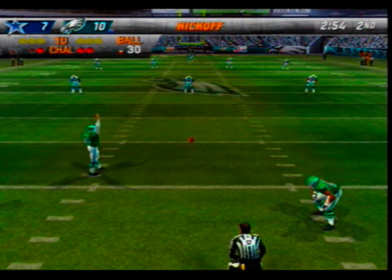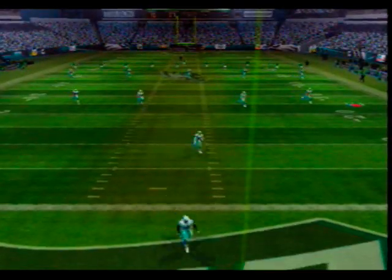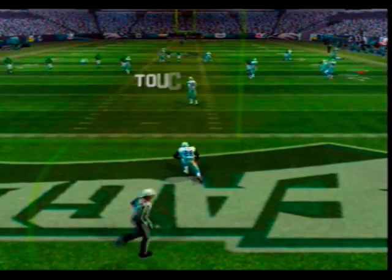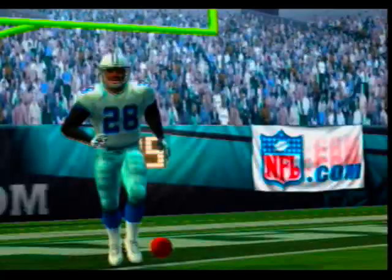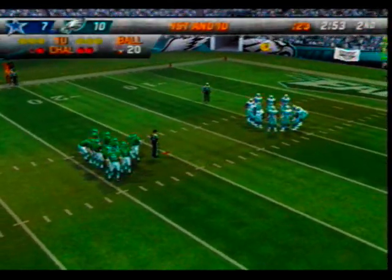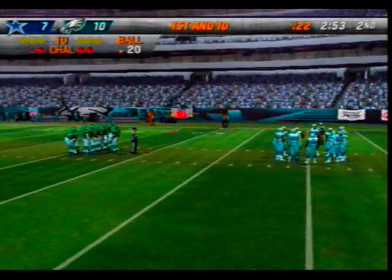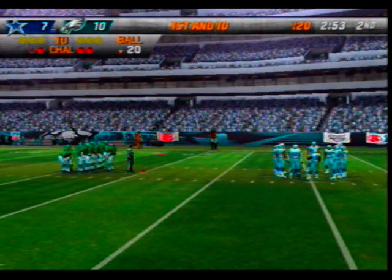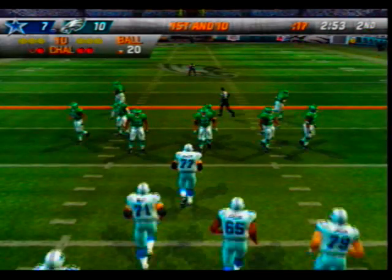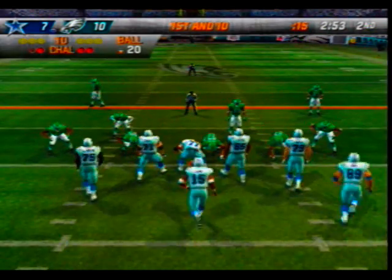Number 3 in to kick this one off. This one is fielded by number 28. The defense looks to rebound after that last effort when they allowed a touchdown. Ball on their own 20. First and 10. Keep moving.